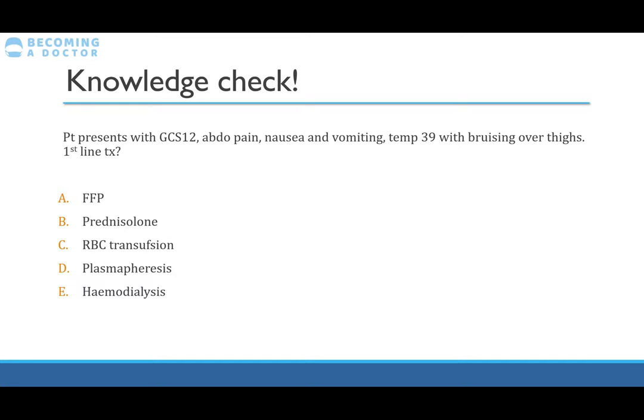End polling. Okay. So the majority have put plasmapheresis, which is correct, because this is TTP. So you've got the neurological symptoms, that's why I just put GCS 12. You have the abdominal pain, you have nausea and vomiting, you have a fever, and you have easy bruising due to the thrombocytopenia. And again, the first line treatment is plasmapheresis, as I mentioned before.